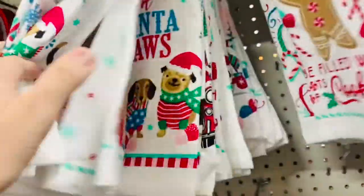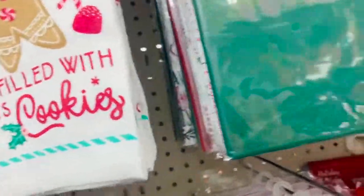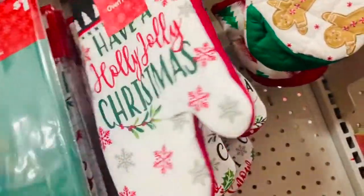But all these hand towels were also $1. And they had some really cute ones with a gingerbread house and a little red truck and some little cat and dog in the front of them. And they also had the oven mitts that were $1.